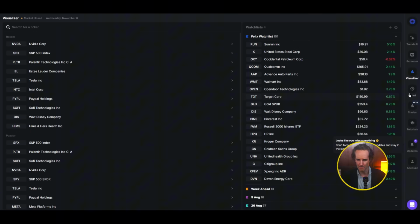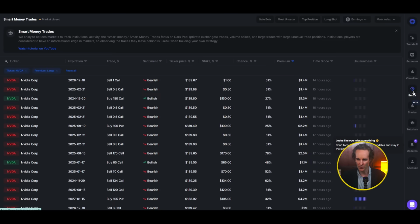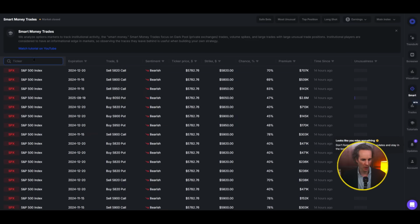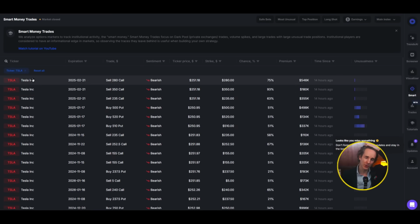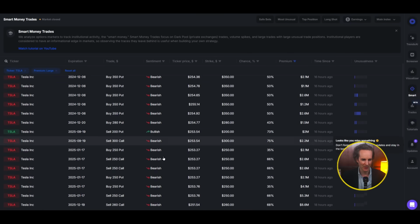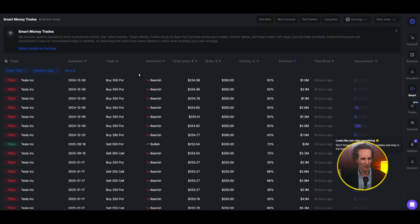You can also, if you click on smart money here, smart on the right, check out what's going on live as the market opens. Just type in Tesla, and you will then see the options flow for Tesla. And maybe you're thinking, I don't really understand options flow. Well, there's only one thing you need to understand. I'd set the premium filter to large, and that way you get to see what the big guys are doing. And then it'll show you what's coming in live, and it'll tell you whether it's bearish or bullish. So that's kind of all you need to really watch to see what the big boys are up to.